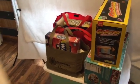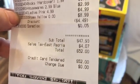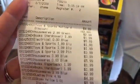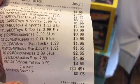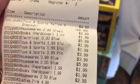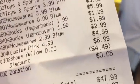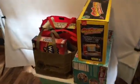So I ended up spending $52. It was $51 something, and then I always let them round up for the cause of the day or whatever they're asking for money for. And those are the things I got, with the most expensive item being $5.99. I think that was two different $5.99s. I think those were both curling irons or curlers. And then this one was half off, so a $9 item that I got in there. Their tag of the day was yellow, so anything with a yellow tag I got for half off.